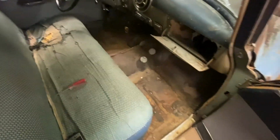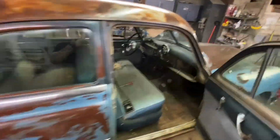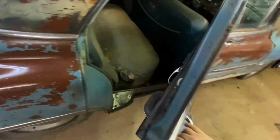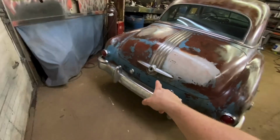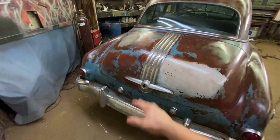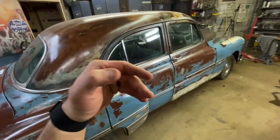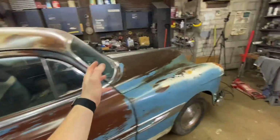Really doesn't have any rust, nothing crazy. Like, I think my worst spot is right there. I mean, there's nothing super bad at all. Like, dash is very nice. Headliner's not great. It's falling apart, of course. But this is a perfect project car to get started on. Like I said, really nothing too bad. A little cruiser. Has some little kinks, like the key is missing from the back of that, so you have to use a screwdriver. It's got little stuff like that. Like, if you think you're gonna buy a $50 raffle ticket and have a $20,000 car ready to go, that's not gonna be the case.